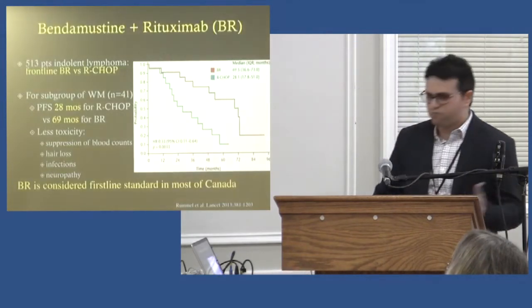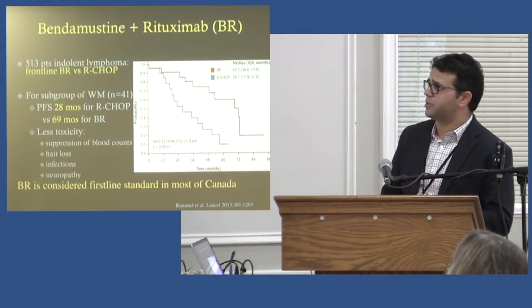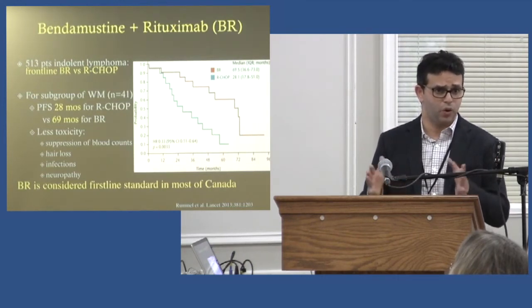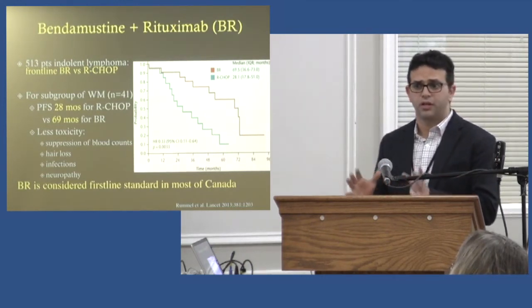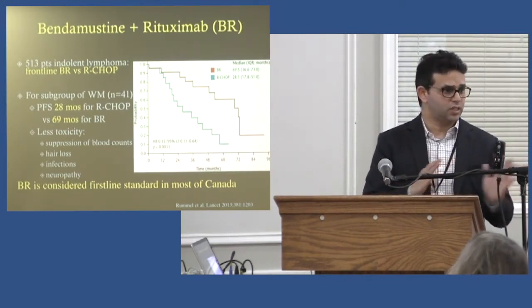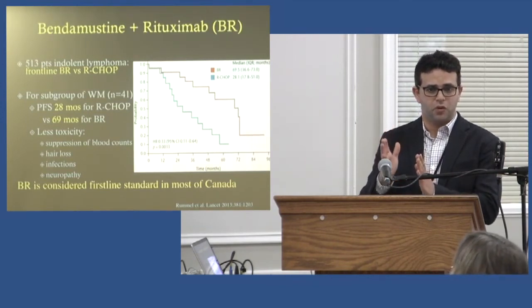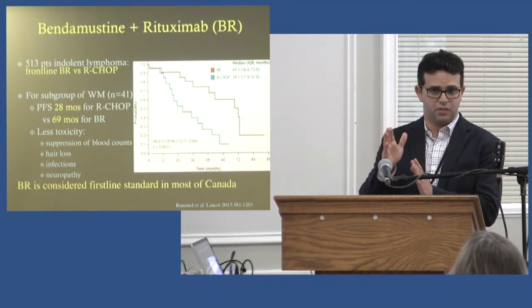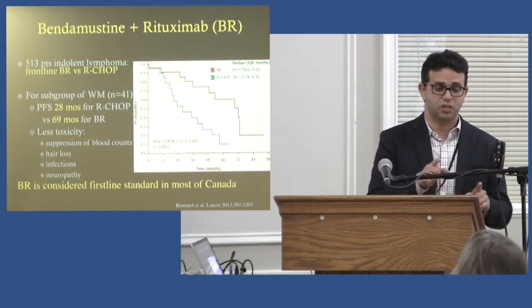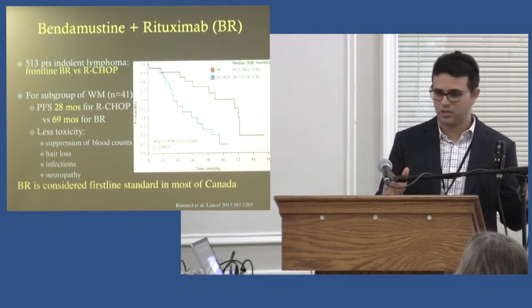So since that study, here in Canada, and talking specifically about our center, as first-line therapy for patients who are fit to get treatment, what we give them is bendamustine and rituximab. We give it for 6 cycles. The cycles start on day 1, when we give rituximab plus bendamustine, and on day 2 we give bendamustine. Every 28 days we repeat the cycle, for a total of 6 cycles.